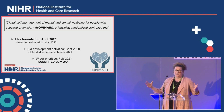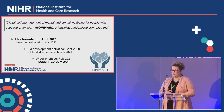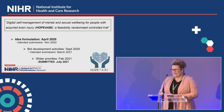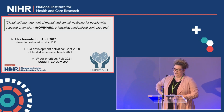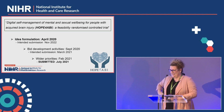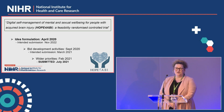Whereas acquired brain injury is quite a large, all-encompassing term for lots of different conditions, such as stroke, meningitis, brain tumour, for example. So the idea first came to fruition in April 2020. I started working on this right at the start of the first COVID lockdown, which was quite a nice distraction. I intended to submit the proposal in the November 2022 round, but I think that was quite overambitious.